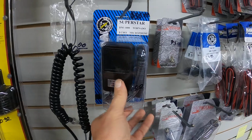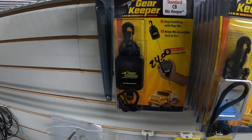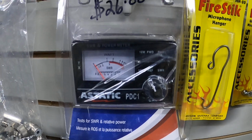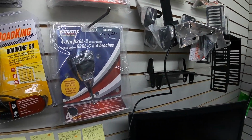We have some Echo mics in stock. We got a bunch of mic keepers in: black, chrome, and American flag. Those are $24. We also have an SWR meter here for $26 if someone needs one. And we got some nice mics in too.